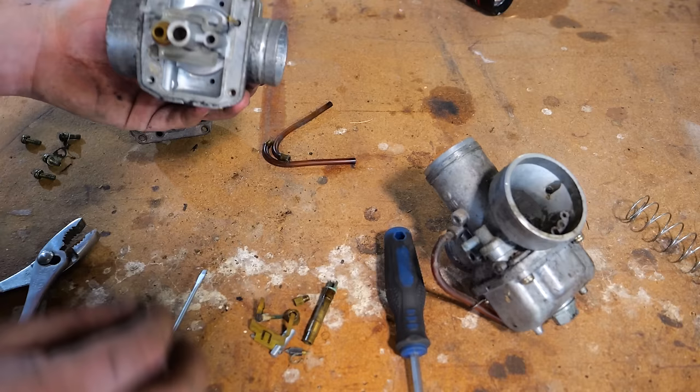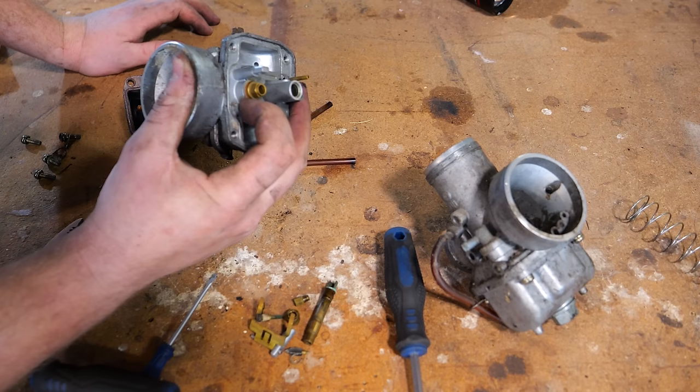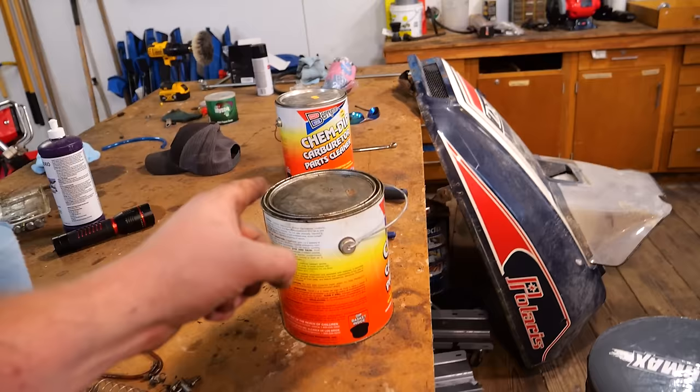All right. With the exception of our seat right here, because I don't have this gasket. She's all stripped down, ready to go for a dip. Let's make it happen. All right, well, those are soaking. Let's keep moving forward here.